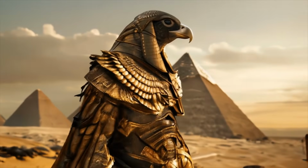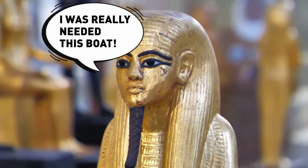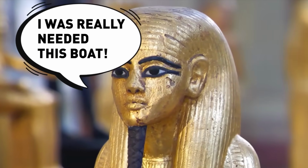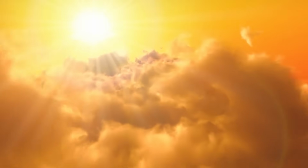The pharaoh identified himself with Ra. That's why he needed boats in the afterlife. That was the only way to regenerate himself, just as the sun rises every day above the horizon. This belief existed for thousands of years.